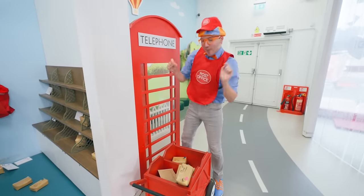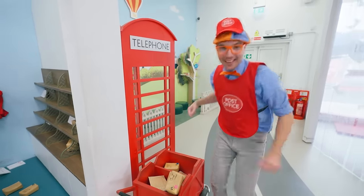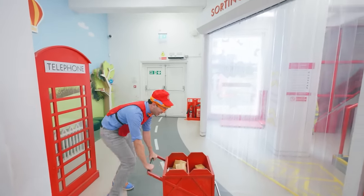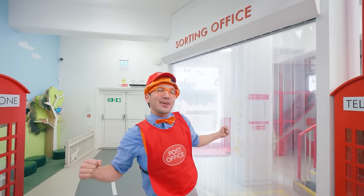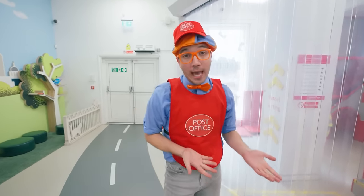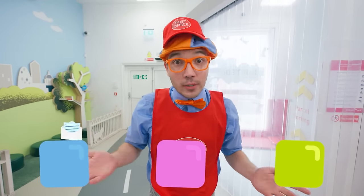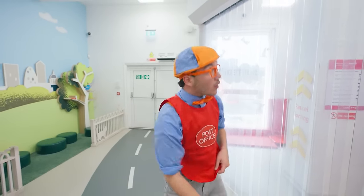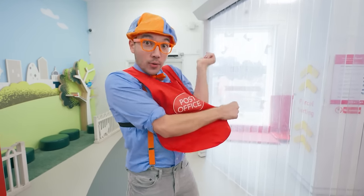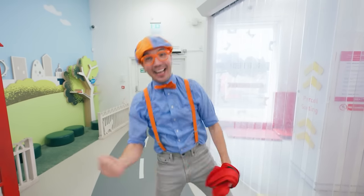Whoa! Yeah! We did it! Now we just need to deliver all these letters. Okay, here we go. This is a lot of work, working at the post office. But it sure is fun because I'm with you. Wait a minute, I almost forgot. We have all the packages, letters, envelopes, but they need to be sorted before we can mail them out. Oh, well, good thing the sorting office is right over there. Oh, yeah. When we go in the sorting office, we can sort the mail! Come on!